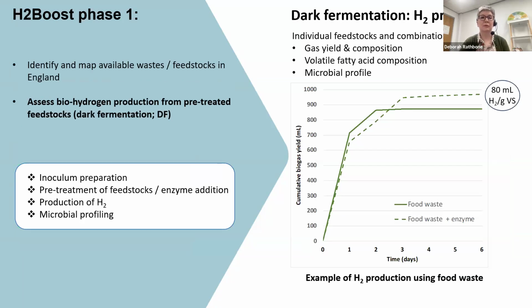The second part was to prove that we could actually make biohydrogen, and this was going to use a process called dark fermentation, which is essentially a mixed microbial anaerobic culture which is digesting the various materials. It doesn't require light for this process. It acts very much like anaerobic digestion, except there's no methane produced. One of the main intermediates is hydrogen. So we spent a long time looking at the inoculum preparation, how we might take that mixed microbial culture and knock out the methanogens. We looked at various things such as pretreatments of feedstocks, such as enzyme addition.